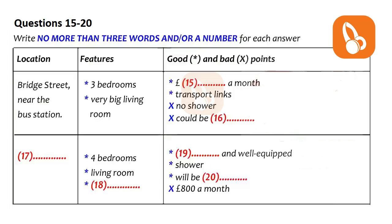The end of part 2. You now have half a minute to check your answers.